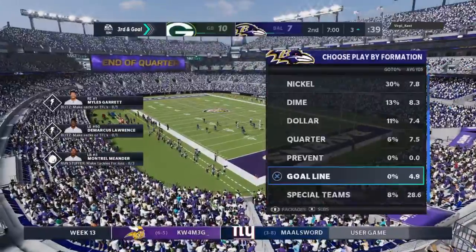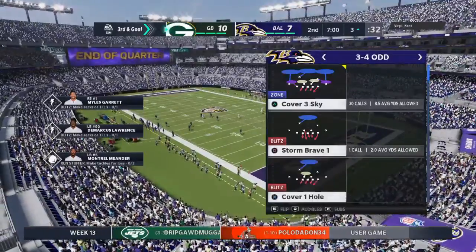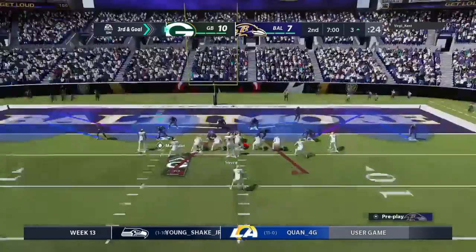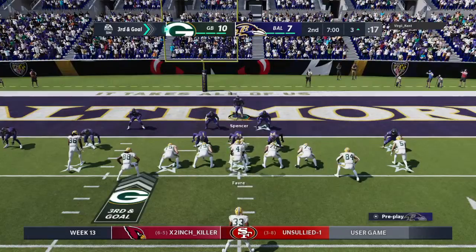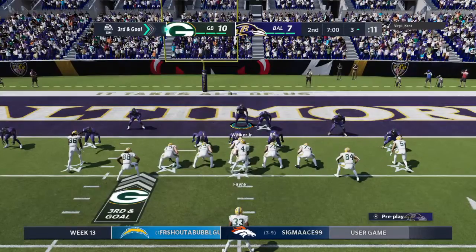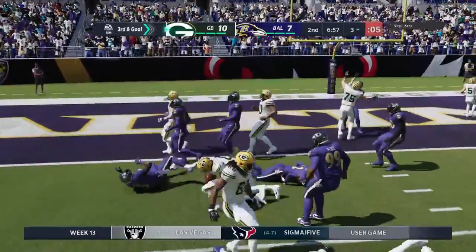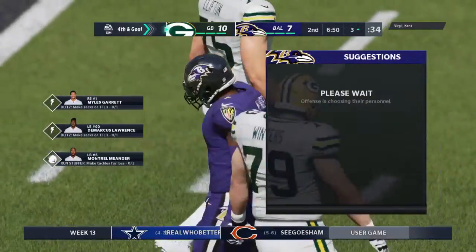10-7 our score after 1 right here on EA Sports. Packers 10, Ravens 7. So now it's third and goal. This Raven defense trying to keep him out of the end zone. They'll try to run this one in. And he will push his way forward down to about the 3-yard line. Only a yard on the pickup there, and it's going to bring up a 4th and goal.